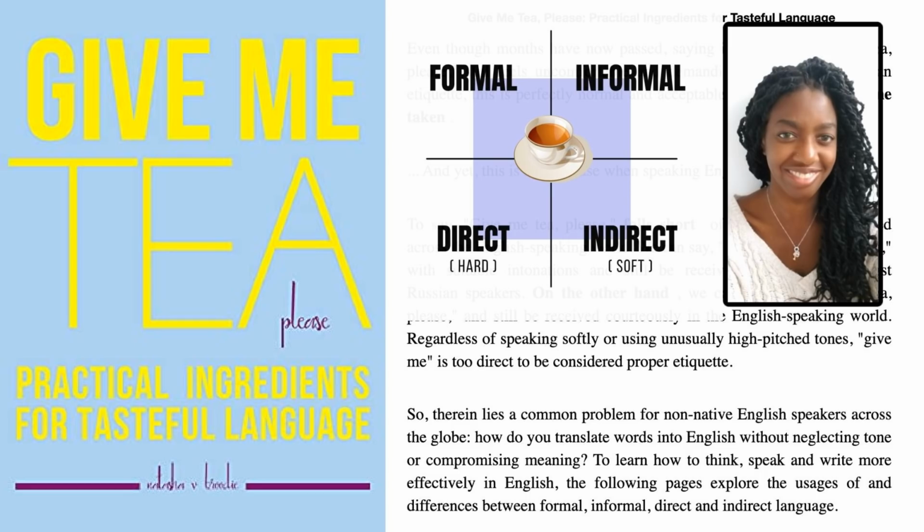So, let me tell you about this episode number. Is this number 743? I think it is. Okay, so let me tell you all about it. In this episode, I'm talking to author Natasha V Broodie, who has written a book which aims to help learners of English find the right tone in their speaking and writing.